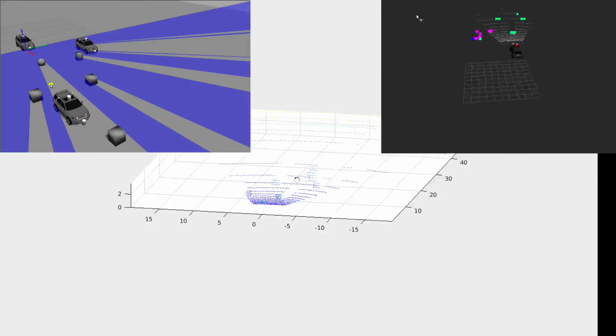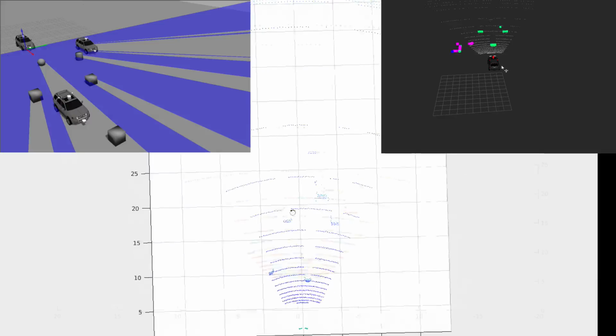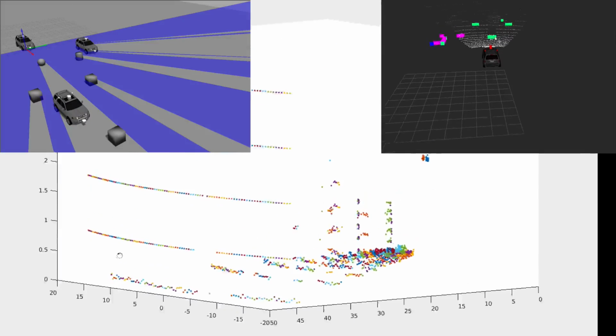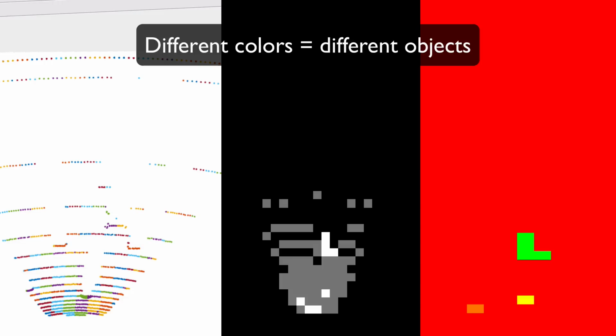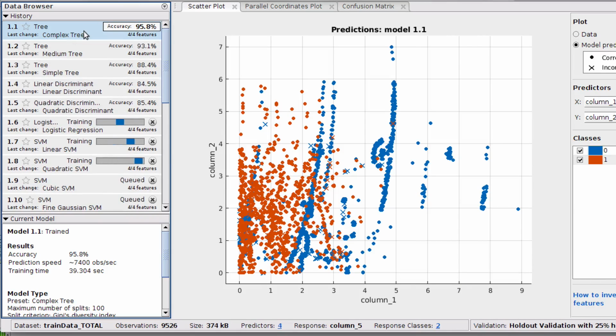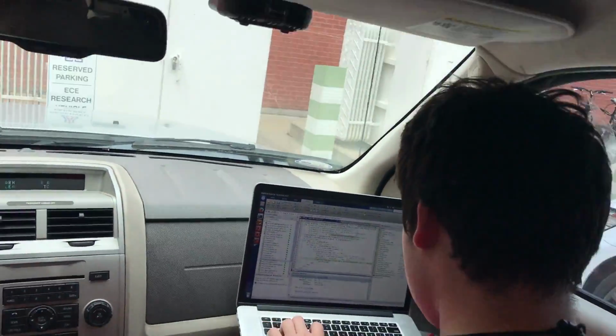So how does it work? My method is as follows. I read the three-dimensional data in from the spinning LiDAR on top. I take that data and align it to a grid. I then classify each box of that grid as being either noise, part of the background, or part of the foreground. I then connect parts of the foreground that have similar heights, resulting in clumps of points called blobs or objects. I then use a model I've trained to distinguish clumps that represent vehicles from clumps that don't. I then find the centers of those vehicles and send them over to my coworker's code for tracking.